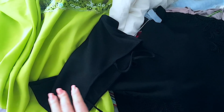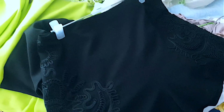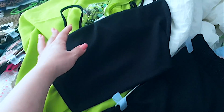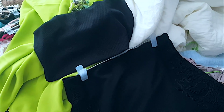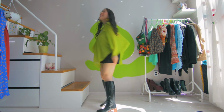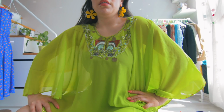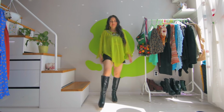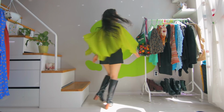All right, so I'm thinking we got some black shorts. It would have been best if it was a black miniskirt, but I don't have that. Maybe pair it with this. I'll just tuck this in and it's gonna be a look. Let's try it out. Oh my God, this outfit came out exactly like what I had imagined in my head. I feel like Stevie Nicks, giving me that 60s, 70s vibe. And yes, I love it.